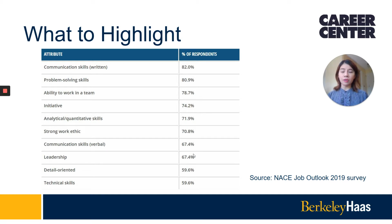Then you need to understand what they are looking for, right? It certainly varies for different positions, but according to a survey of NACE, which is the National Association of Colleges and Employers, here are the top 10 skills almost every employer values. So you want to make sure you clearly communicate some or most of those skills.